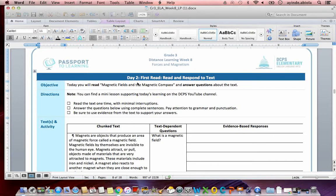Alright, so Day 2, first read. Read and respond to text. Objective: Today you will read "Magnetic Fields and the Magnetic Compass" and answer questions about the text. Directions. Note, you can find a mini lesson supporting today's lesson on the DCPS YouTube channel. This is true, but we're doing it together anyway, so you don't have to do that.